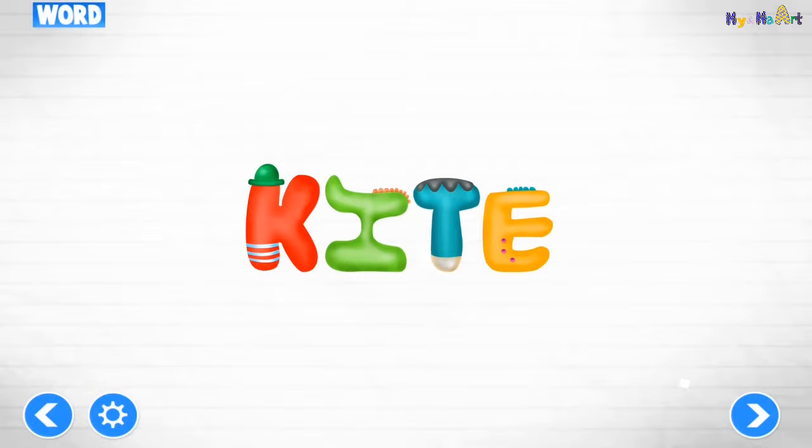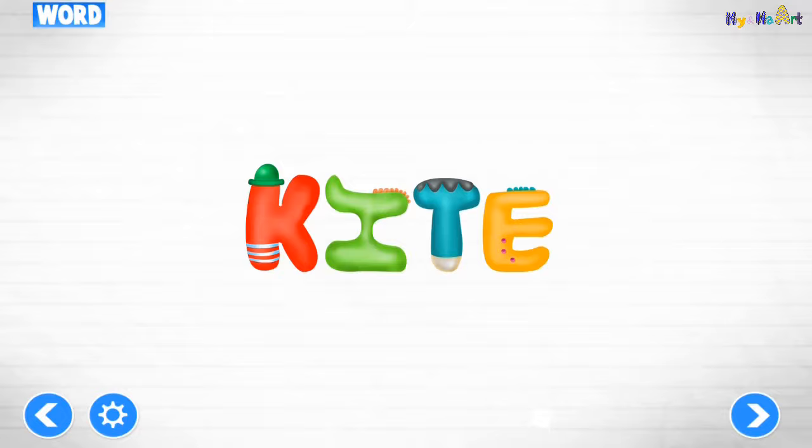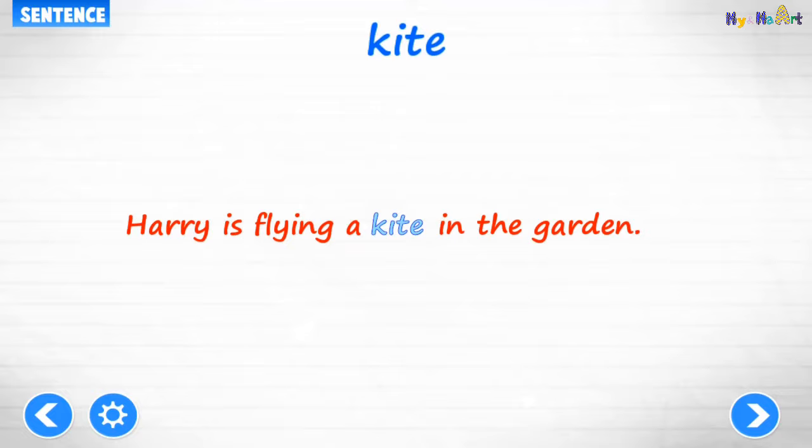Kite. Harry is flying a kite in the garden. Kite.